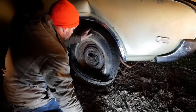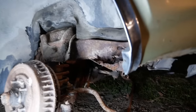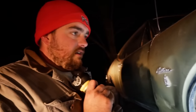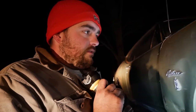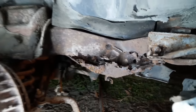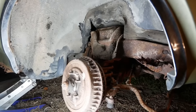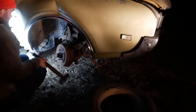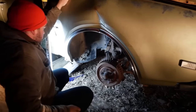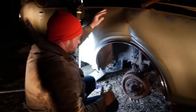Oh, good, it didn't roll. Oh my god. Look at the frame. Oh. Yeah, that's what I was looking at. Oh. It's bad. I've never seen anything like that. There's nothing to... nothing to bolt steering stuff to. Oh my god. Nope. Alright. Well, it doesn't really matter anyway, I guess.